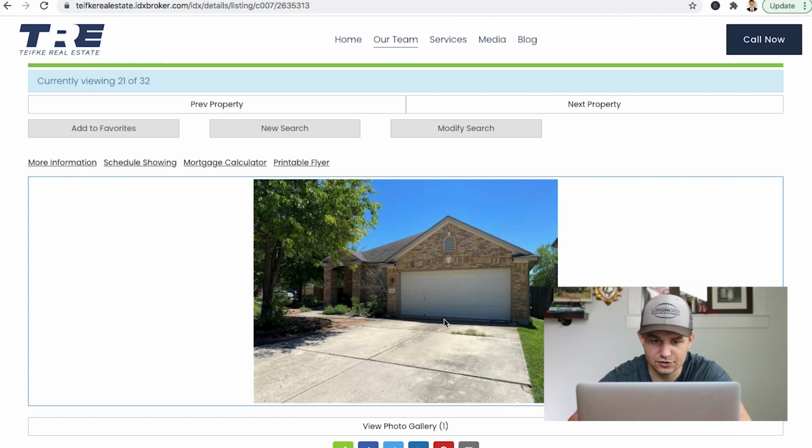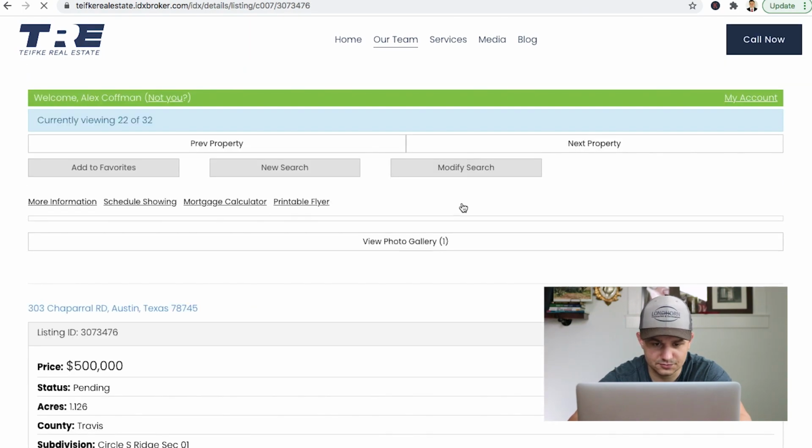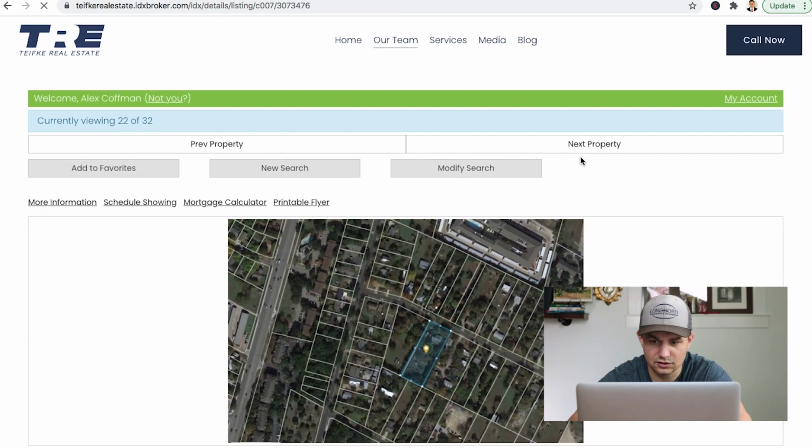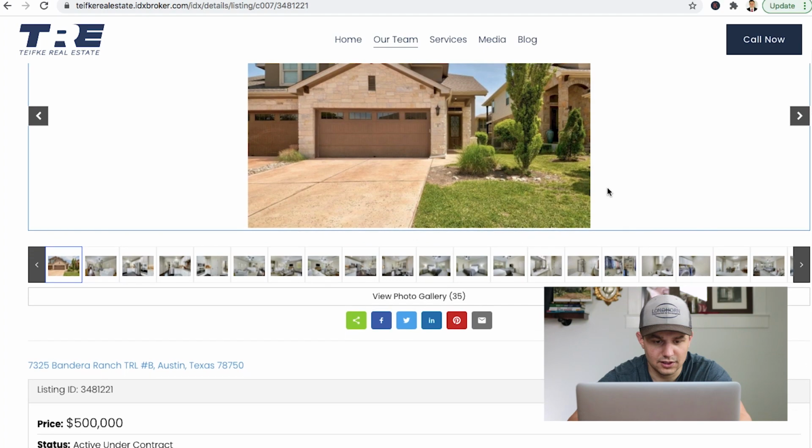Alright, so this is for 500. This only has one photo. Let's go to the next one. Lot for sale. Alright, here's a nice one.